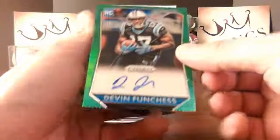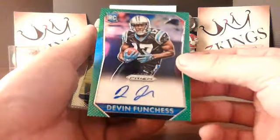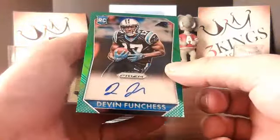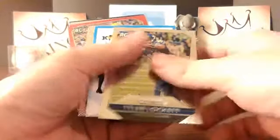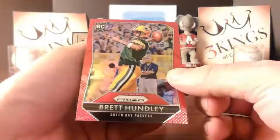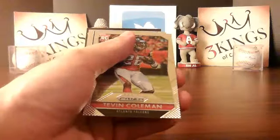Got a Devin Funchess auto going to the Panthers. Yeah, 44 of 75 on the Funchess. Red Brett Hundley for the Packers. He's a sleeper. Oh, not for me.